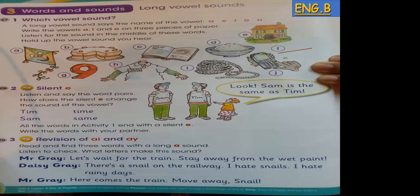Now come to exercise 3. Revision of AI and AY. Read and find 3 words with a long A sound. Listen to check what letters make this sound. So I'm going to read out this passage for you.